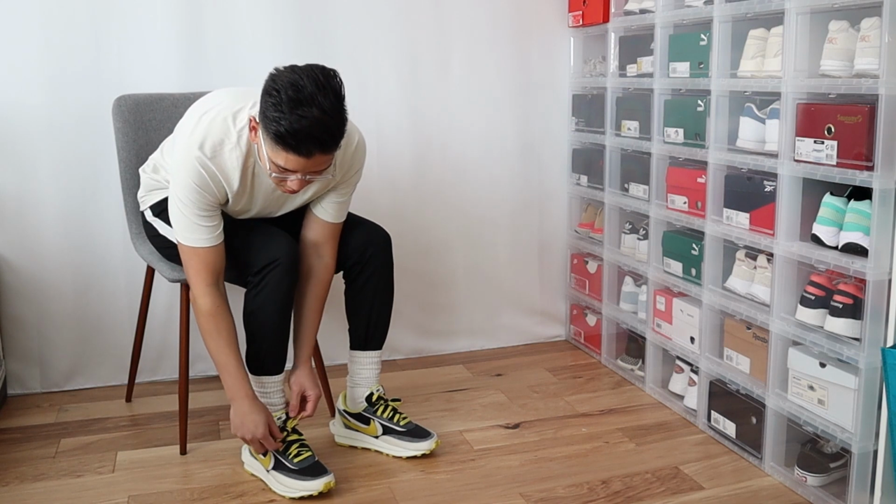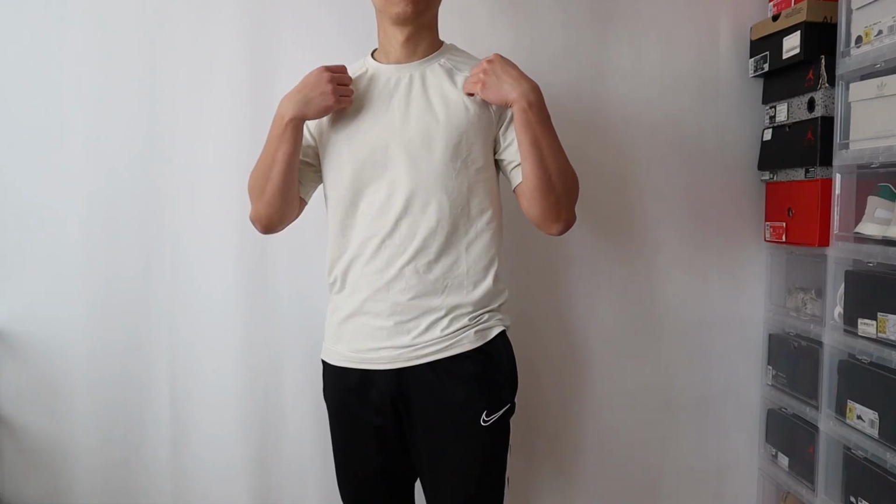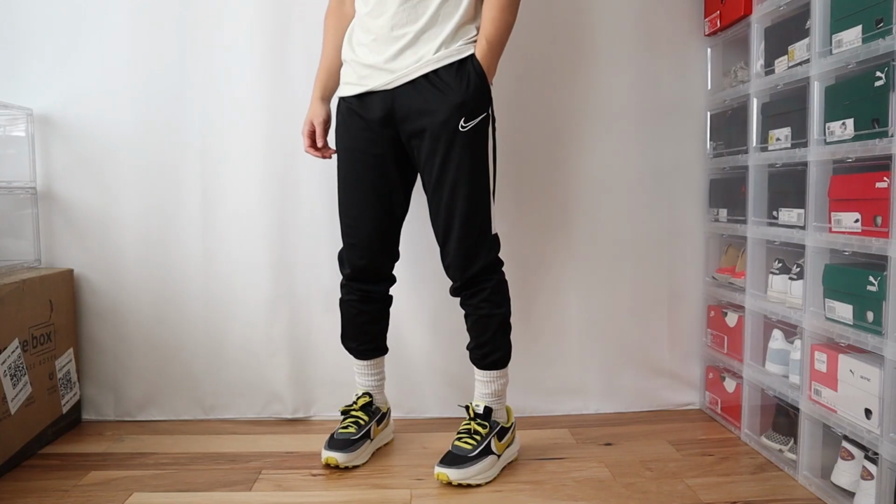Alright, here is the first fit. This is a very simple fit that features these kicks, and these are the Nike and Sacai and Undercover collab with the Citron colorway. This is a very simple fit where all I have on is a cream colored athletic t-shirt from the Gap, and I have some black soccer pants from Nike.